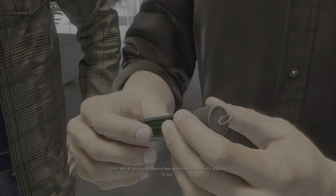Thanks. You did it, Pete. We're home free. Come on out. What is that? Probably a static discharge. It means the accelerator's working. Clever frickin' goose.